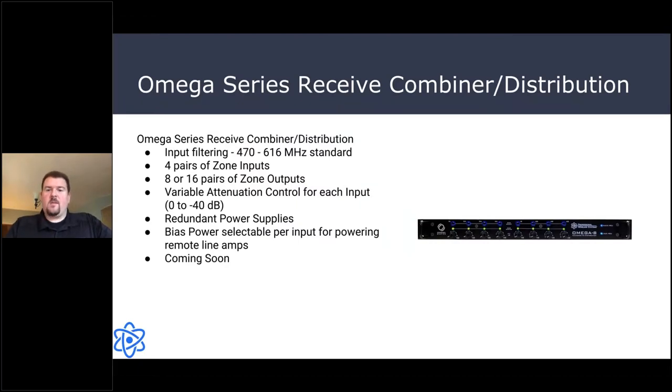A little sneak preview, since there's no NAB happening this spring. Something that was going to be announced at NAB is the Omega series of receive, combine, and distribution. So this is kind of a one step up from that Alpha multi-zone system. Similar in that it's still 4 separate zone inputs, still 1 RU, but this one gives you a couple of extra bells and whistles, so you can turn bias power on and off for each zone, and you can actually for each input. Sorry. And then you can adjust your pad level.